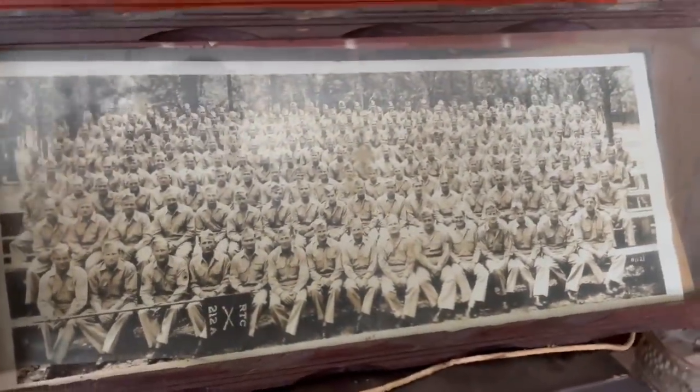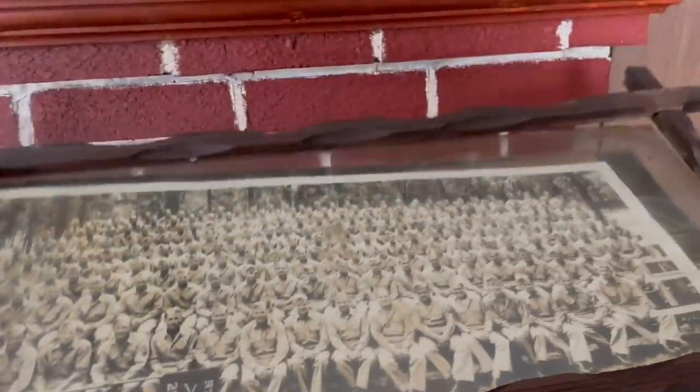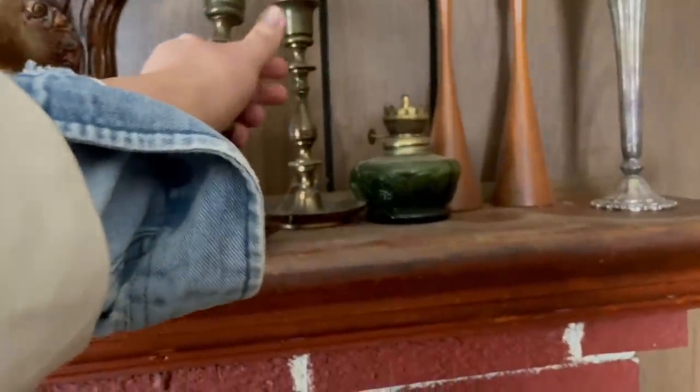Is this part of the family? Daddy's in there, but I told my brother to come get it. He hasn't done it. Well, I hope he does, because that's really, really cool. Yeah, all this over here is stuff to go to the dock.